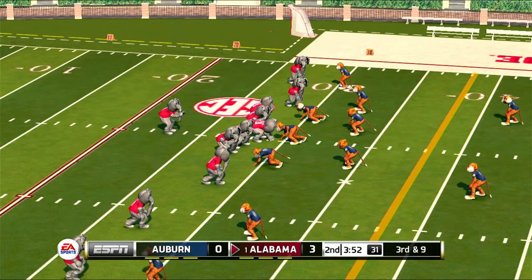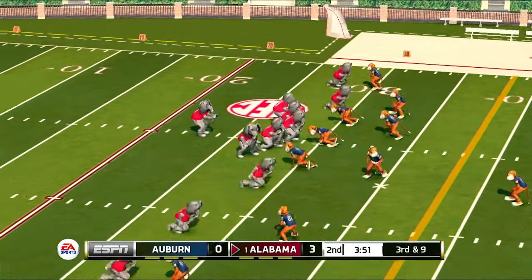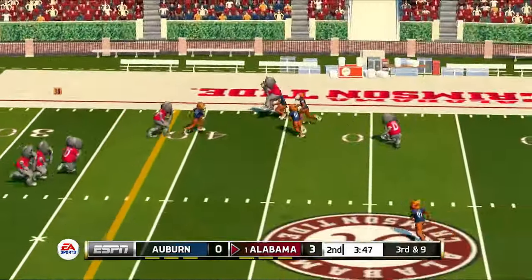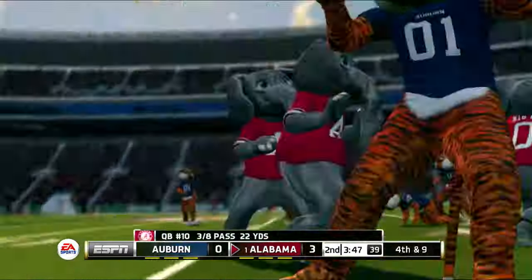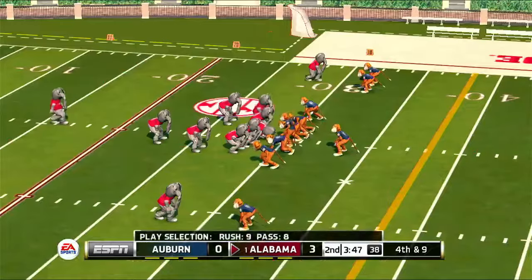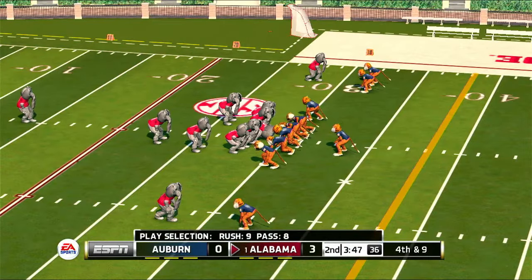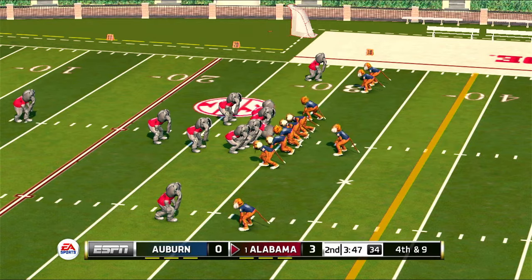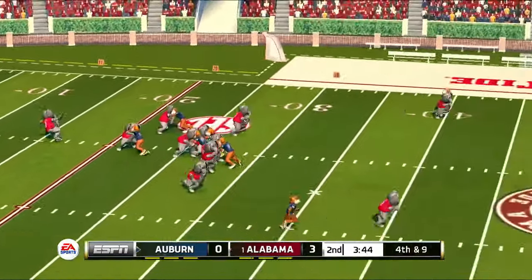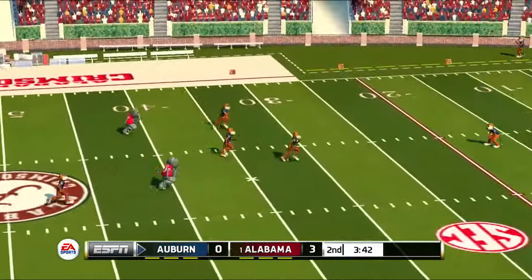A quarterback in the gun with five receivers. Throws it out there. Caught. Nope. It popped out. Incomplete. Number two, the intended receiver on the play. That'll bring up fourth and nine. Oh, excellent punt.